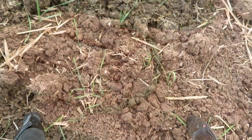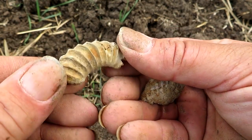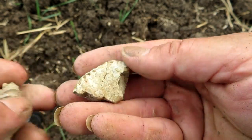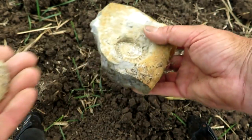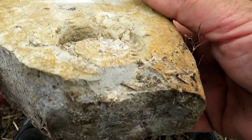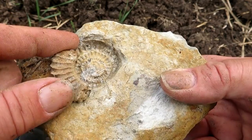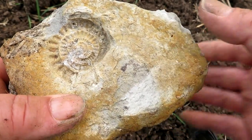Whatever that is. Oh, I found a few bits, look. Bits of ammonite. There's a nice sharp edge on those bits, isn't there? Look. Obviously a different type to that one. It's a bit more rounded, the bumps. But this is the find of the day. An impression on this rock. I wonder if it fits. No. Didn't come out of there, so that one's dropped out somewhere in the field.